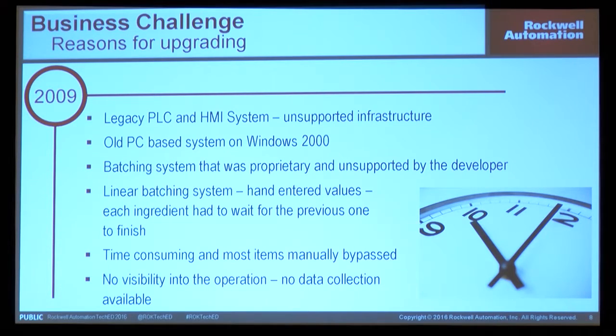With that, it caused them to have to manually bypass things several times. They would start putting valves and pumps in manual, anything that they could do to keep the operation running. It doesn't make sense to have a batching system if your operators constantly have to run things in manual, so it defeats the whole entire purpose.